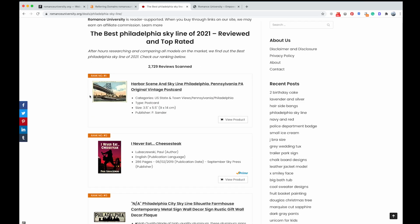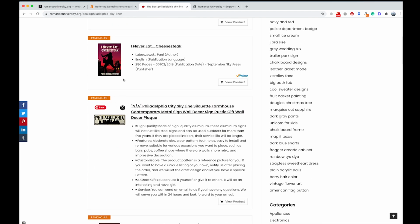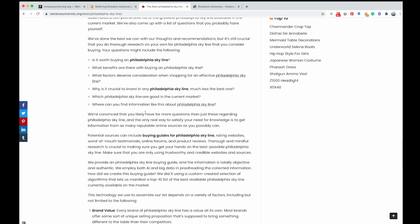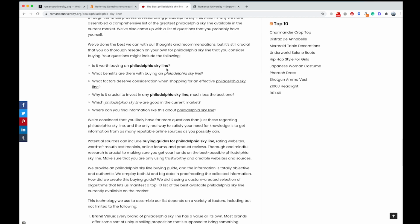And what you find is Amazon pictures of the Philadelphia Skyline, other items, books, those sorts of things, all mixed in here. And what do you see here? It's the exact same content. Do you get stressed out thinking about shopping for a great Philadelphia Skyline? Nope, because I wouldn't buy the Skyline. But here we go. It's the same exact content. The only difference is that they swapped out the keyword.